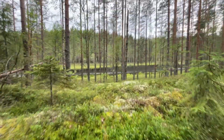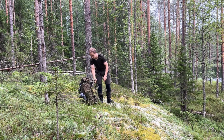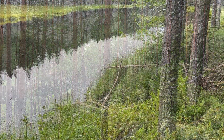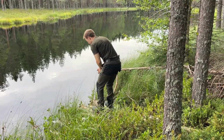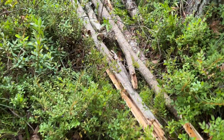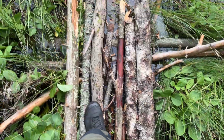Right, girls and boys and everyone else, here we are at the small lake. So here we go. We built this little pier down here, and I mean, it's a bit wobbly, but it does its job. So we can get some water from the lake.